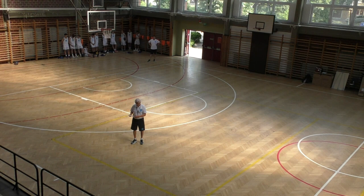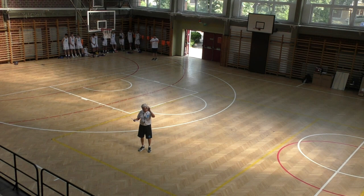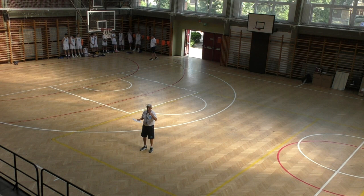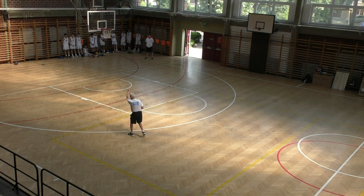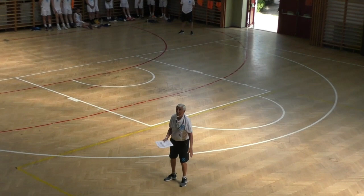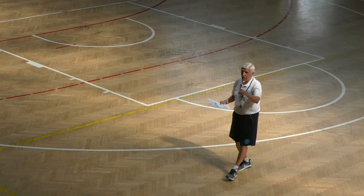So, I would like to give you five reasons, five purposes, why to use dribbling. First, beating the opponent. One or two people, or the full board, if I have no spin to the pass. So beating the opponent with the ball, not to show how good I am in ball handling, but beating the opponent. This is first.